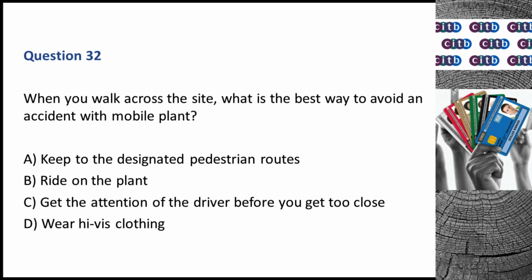Question 32. When you walk across the site, what is the best way to avoid an accident with mobile plant? A. Keep to the designated pedestrian routes. B. Ride on the plant. C. Get the attention of the driver before you get too close. D. Wear high-vis clothing. The correct answer is A. Keep to the designated pedestrian routes.